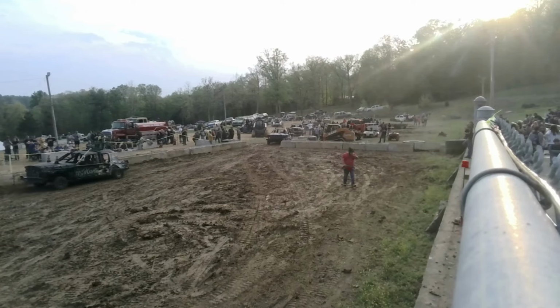Josh Spears out there in the 414. Charlie Roby with the Tasmanian Devil on top, 18.25 coming out here. You got Walker McQuarrie in the 5X, followed by Dan McQuarrie in the 5.